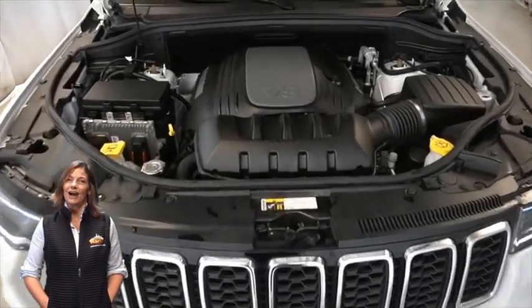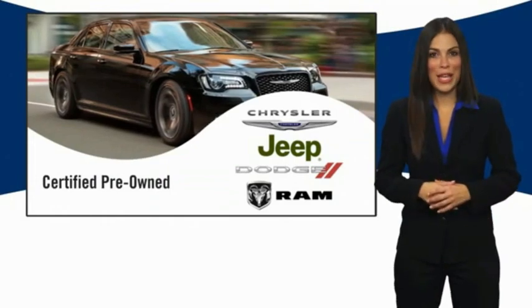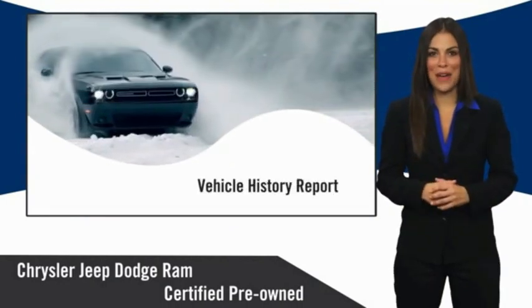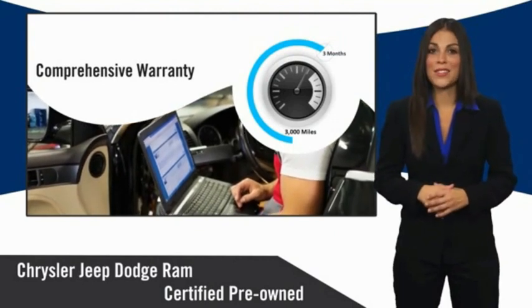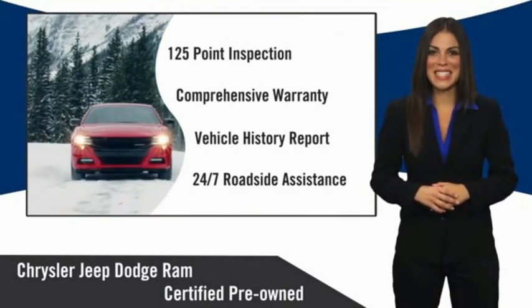For additional details, visit us at marinocjd.com, stock number D5818. All Chrysler Group certified pre-owned vehicles pass a stringent inspection process, guaranteeing that only the finest vehicles get certified. Ask your dealer about available lifetime warranty upgrades. Chrysler Group certified pre-owned vehicles, the smart choice, factory backed to go the distance.